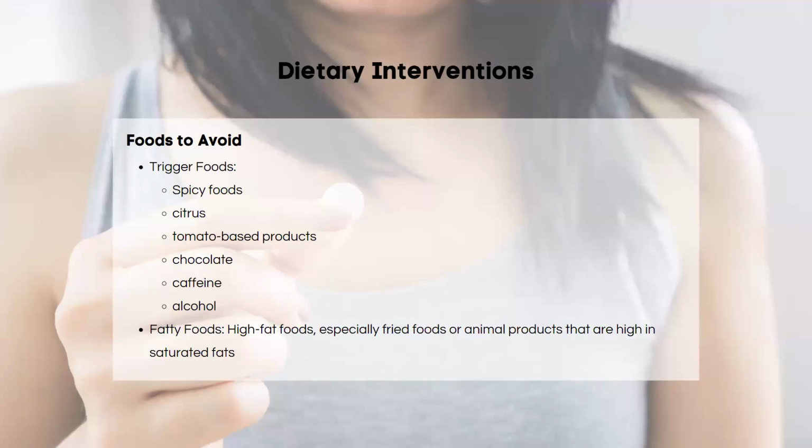If we assume that maybe these foods are in our diet on a regular basis, then start cutting them out. Spicy foods, start with that. Citrus, tomato-based products, chocolate, caffeine, and alcohol. So all of those are going to be trigger foods. So if there's a mixture of those in your diet throughout the week, you need to kind of start thinking about, well, what can I start to cut back on? Nine times out of 10, the culprit is caffeine, guys.